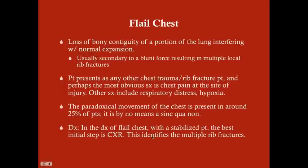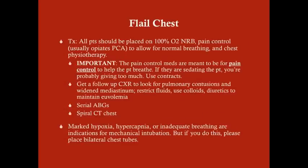So for diagnosis, just get a chest X-ray. That will identify the multiple rib fractures, and based on the other clinical signs, you can diagnose the flail chest. Really, what this is, is a lung that's detached from the wall because of multiple rib fractures.